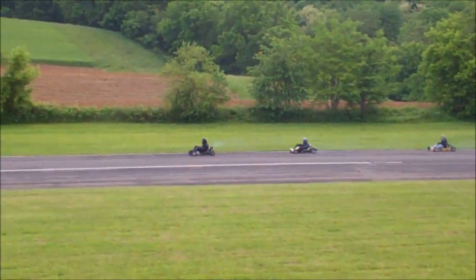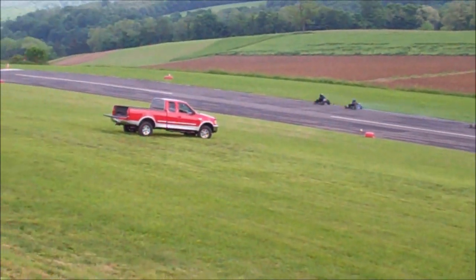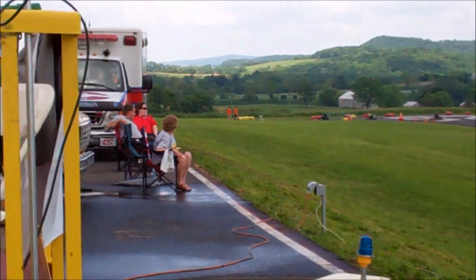Keep your eye on that one, I think it's the 11. Yeah. The second place cart. Second place cart. He's determined to close that gap. There it is, he's closing in. Down this long straightaway, he just doesn't have enough top end. He might want to change that gear for the next race.